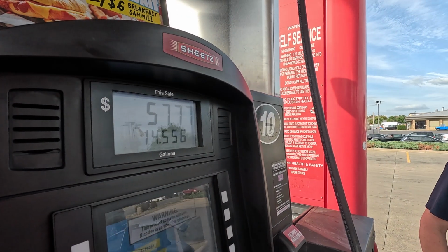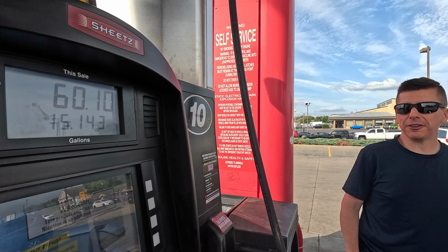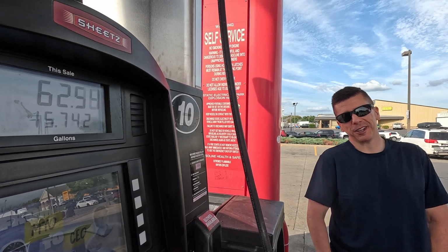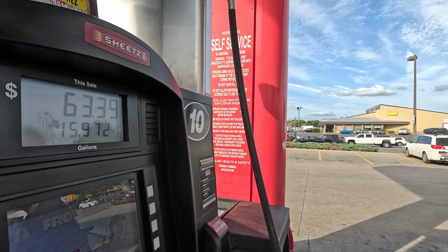How much to fill up this thing, Pat? Well, it's got a 20-gallon tank, so we're probably going to hit about 15, 16 gallons here. And 93 octane, of course, because what's the burn, high test? 16, there we go. We got our benzina.